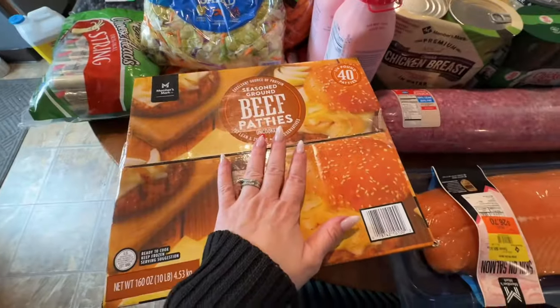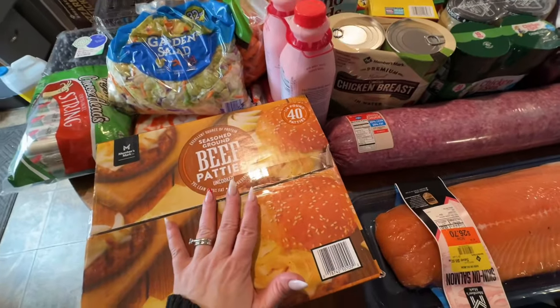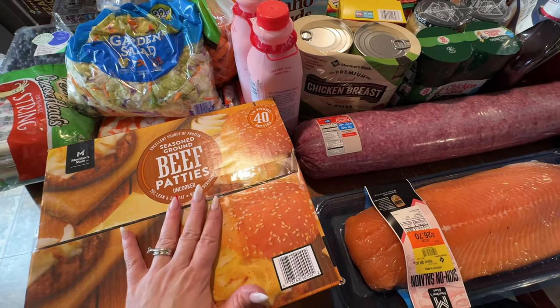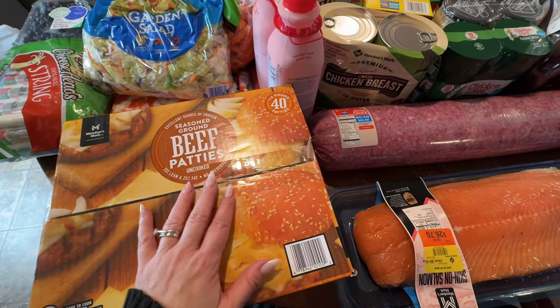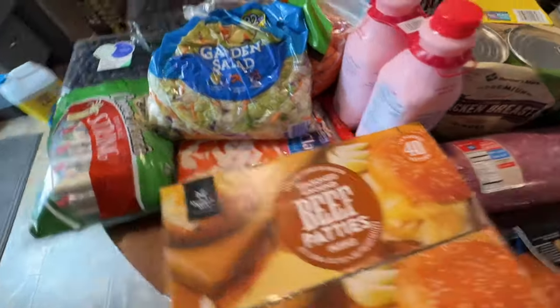And this big thing of hamburgers. This will be their first time trying these out. If you guys have tried these from Sam's, let me know in the comments. So 40 patties. These are seasoned beef patties. So hopefully these are good.